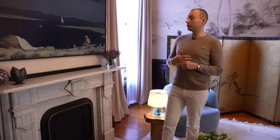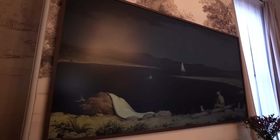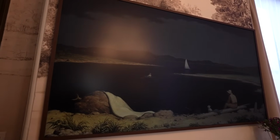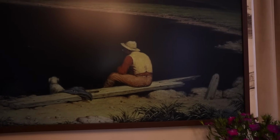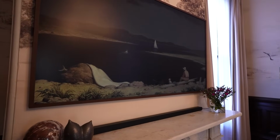Now, I know Jenna Lyons, who's one of my favorites on The Real Housewives of New York, said you should never have a TV above the fireplace, particularly a frame TV. Jenna, I had nowhere else to put it. Please don't hate me. And this is our TV room. And yes, I have a fake piece of art on it right now to show all of you, but I actually think it looks pretty good.